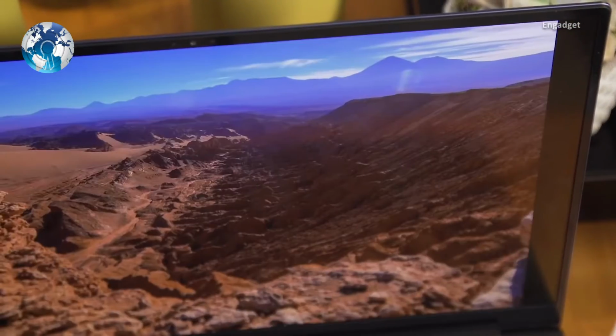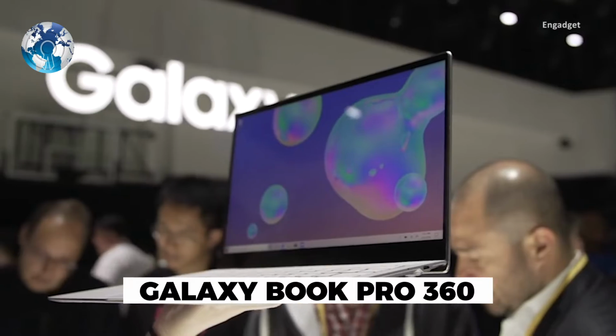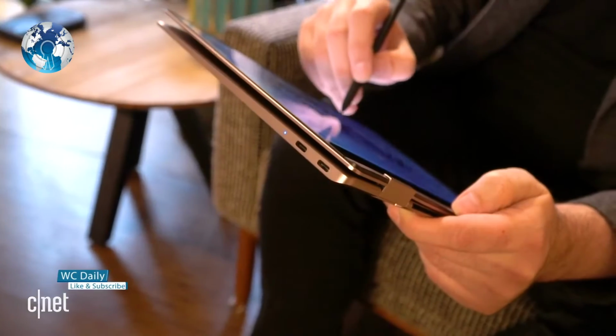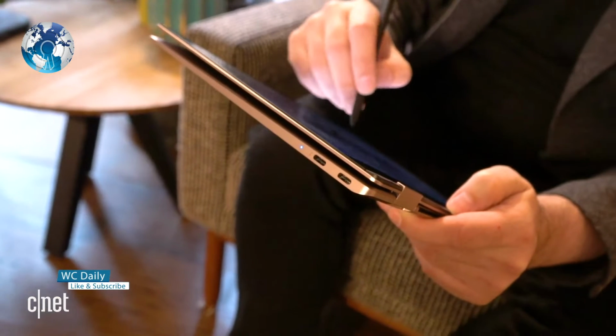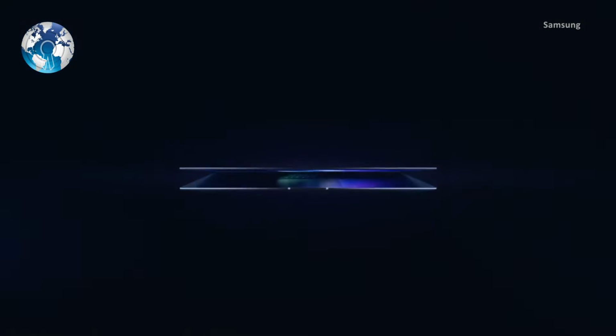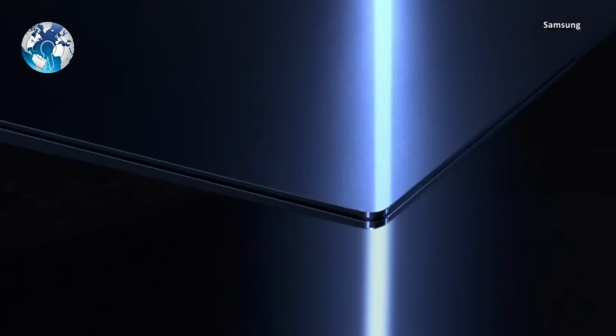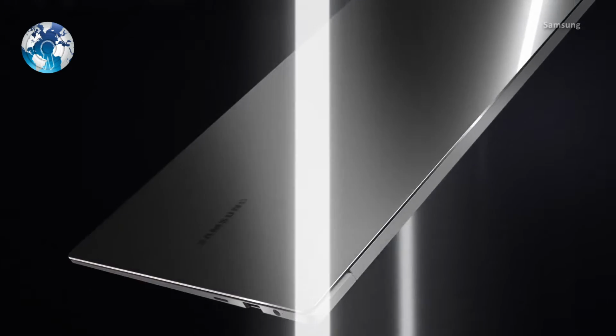Samsung has announced two new Galaxy Book devices, the Galaxy Book Pro and the Galaxy Book Pro 360 with a touchscreen convertible. They start at $999.99 and $1,199.99. The Galaxy Books are Samsung's line of laptops designed for more connected operations.